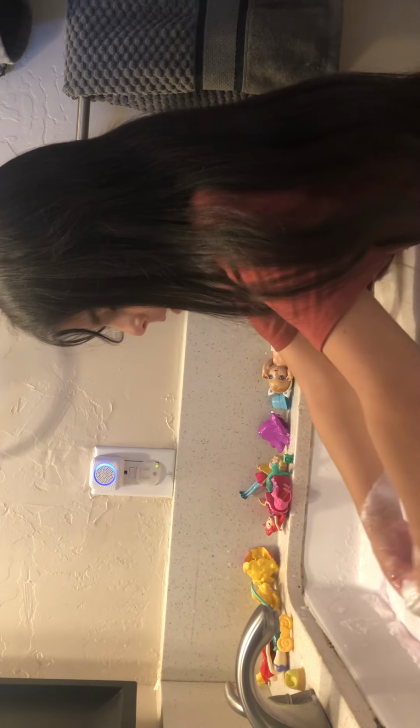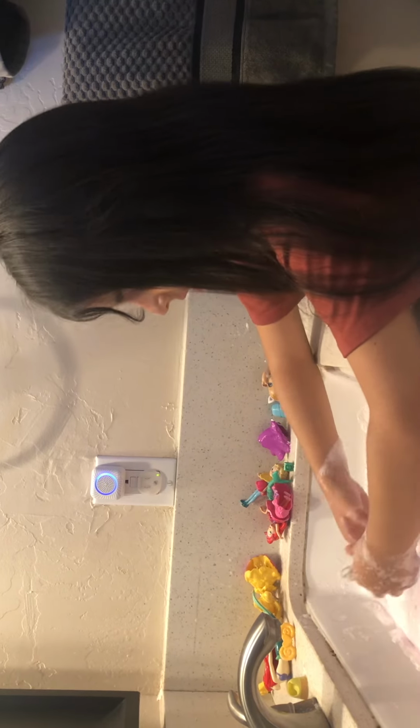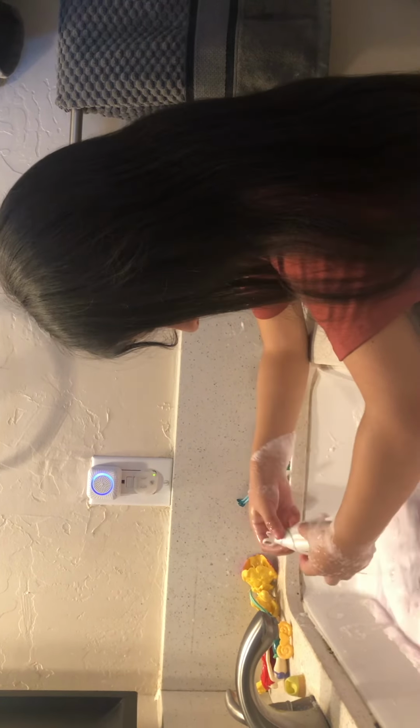Like this braid piece. Do you remember? Put it a little bit down so we can see. Right here. Right there. Now I need to try to find it again. Ooh, it's a dress. A dress? Yep. Need to rinse it for it to be clean. A little bit down. Right there.